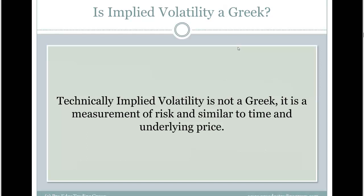Implied volatility is the remainder of what's left over after you take time into account and the intrinsic value of the option into account. So technically, implied volatility isn't a Greek. It's the input for a lot of the different Greek calculations, though.